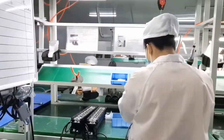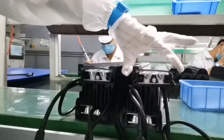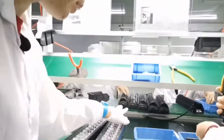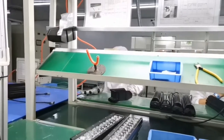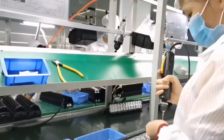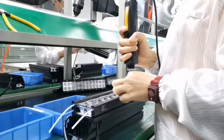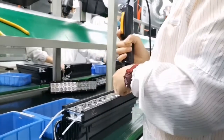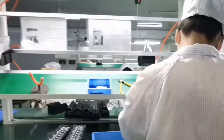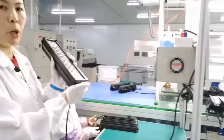Yeah, after the PC lens, this is the last step. So it's combined with this rubber, okay, with screws. And after that, here is the finished product. It's a finished model already.